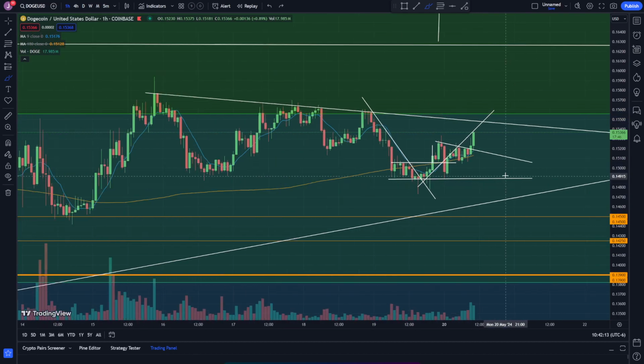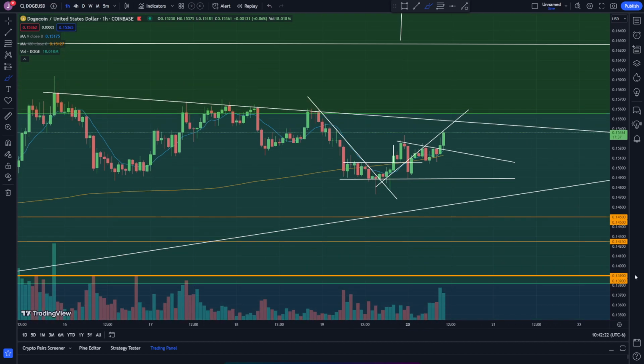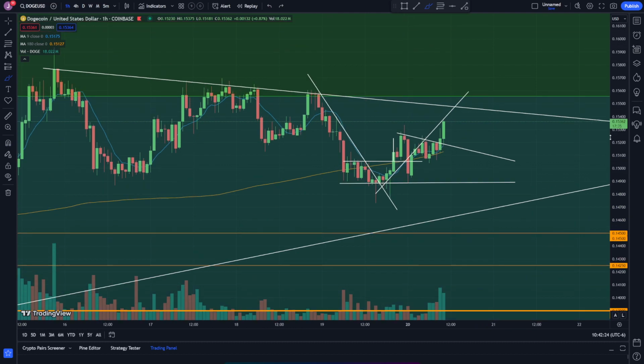And right now, it looks like we're getting some pretty decent green candles right here. So let's see if it can continue this momentum going to the upside, and let's see if I was wrong on targeting these bottom targets.